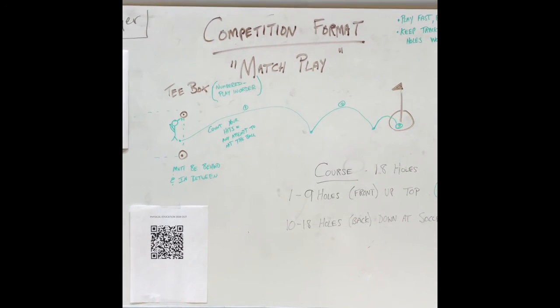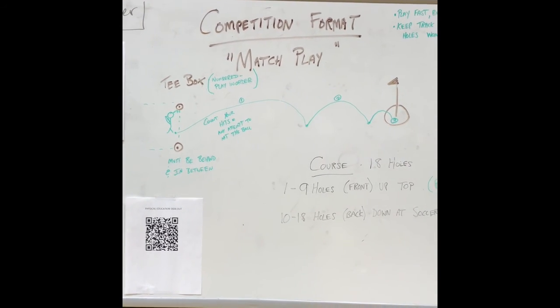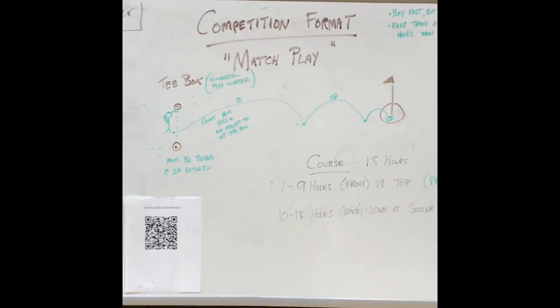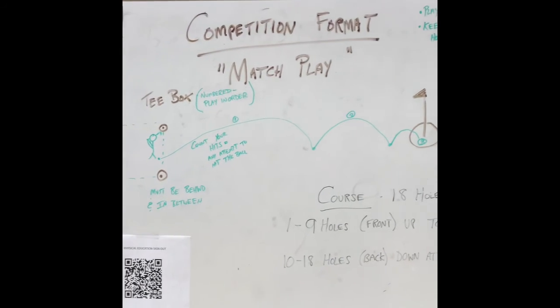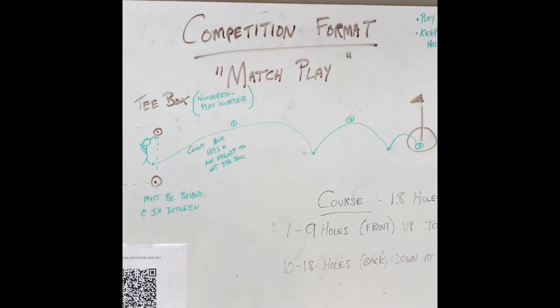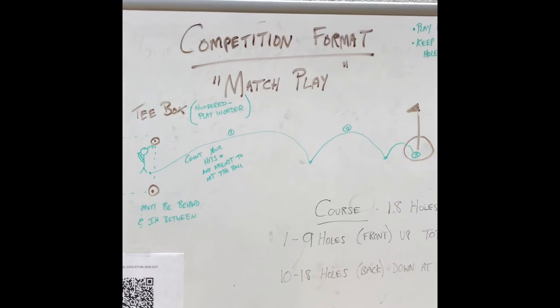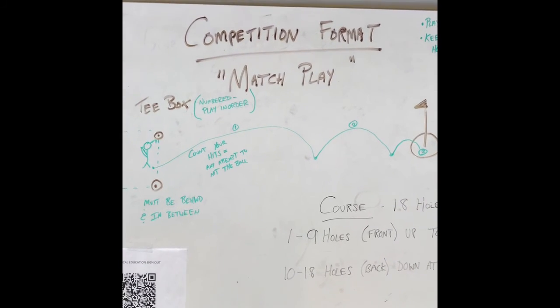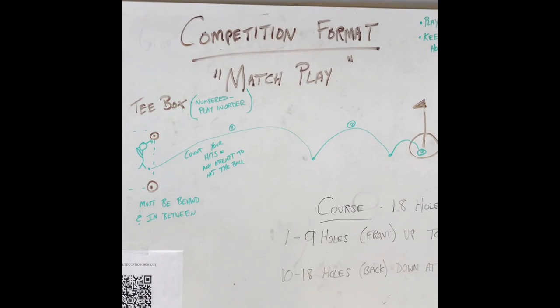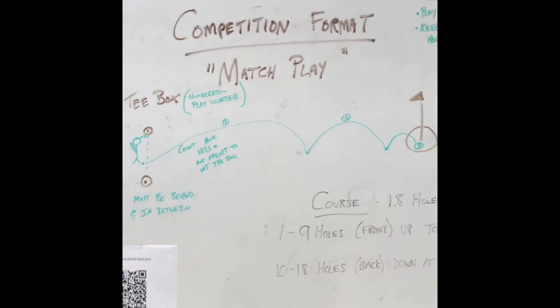Okay, so for our fully remote students and students that are absent from their hybrid day in class, this is lesson number 3. In lesson number 3 we are starting our golf competition, and today's format is match play. In match play you are competing against one other opponent or student, and this is how it works.